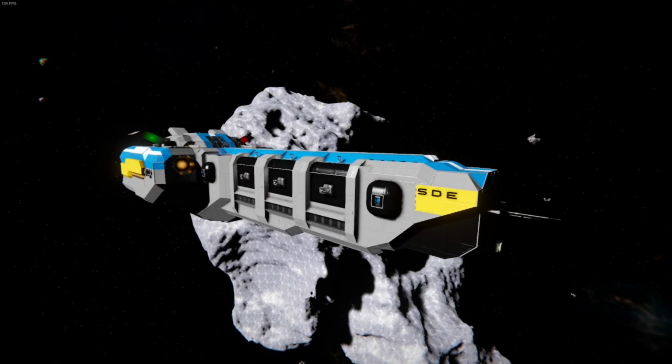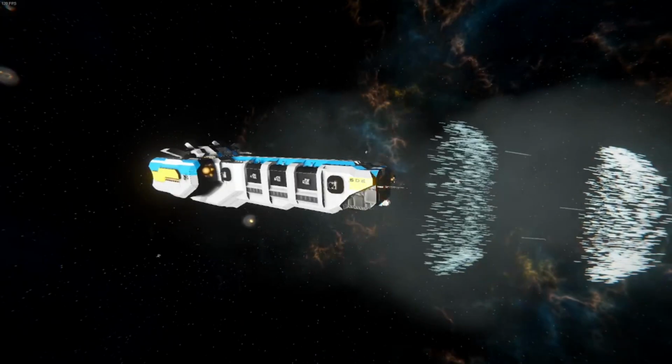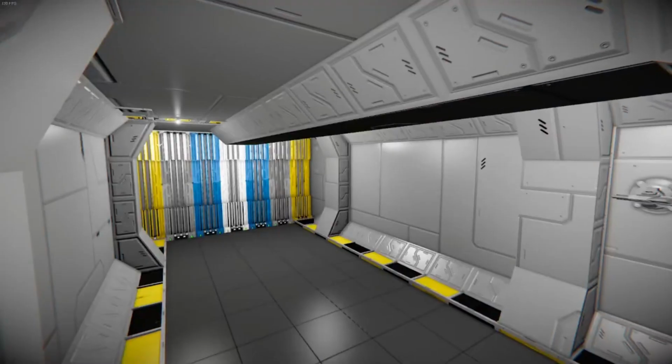What is up, my fellow space engineers of the world? Today we will be diving back into the SDE archives to talk about a vessel that gave hope to humanity during the Baharian Wars, the Nebula-class frigate.